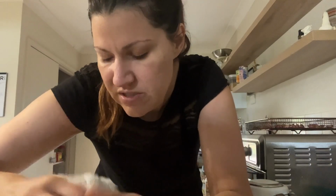It's good. I like it. I'm trying to think what the texture makes me think of, though. Kind of like a squash. The texture is kind of like a squash potato, if a squash and a potato had a baby. I can't stop eating this. It is good, yeah.